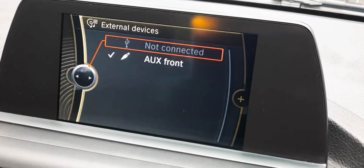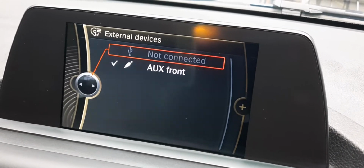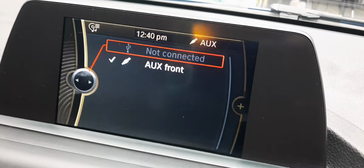You can also connect your media. We have USB ports in here and aux front as well. So don't you worry. Anything you want to listen to in this car, you're going to be able to with this. It's not a problem whatsoever.